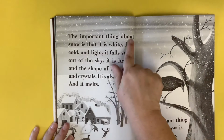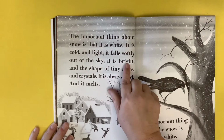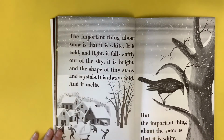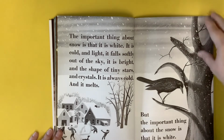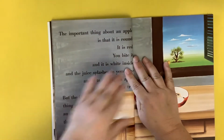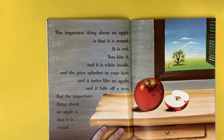The important thing about snow is that it is white. It is cold and light. It falls softly out of the sky. It is bright and the shape of tiny stars and crystals. It is always cold and it melts. But the important thing about the snow is that it is white. I don't know why she thinks that's important. This book is a little confusing to Miss Marlene. I wonder if you know why she thinks that's important. Sorry, I'm trying to fold the book open so I can see the words all the way.